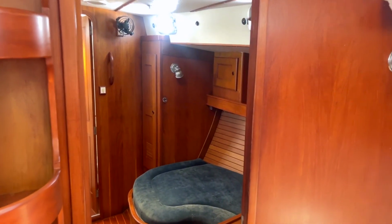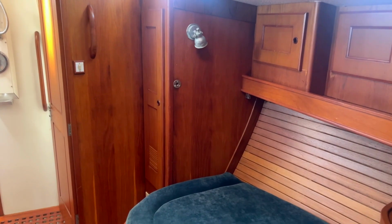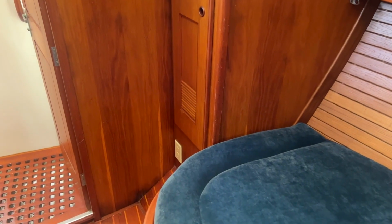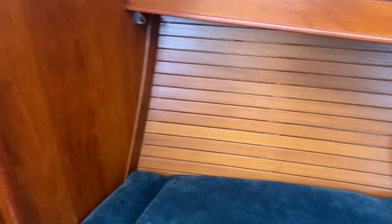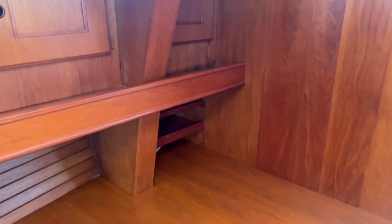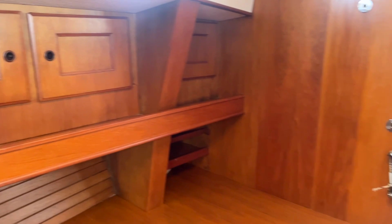Moving forward in the boat, we come to the primary guest cabin. Off to the starboard side, the originally planned single berth here has been converted into a desk area. It's a great place to get some work done if you need to while you're offshore. And then on the opposite side of the cabin are a double berth on the bottom and a single berth up top in a bunk configuration. The guest cabin has plenty of overhead storage, and you can see the natural light continues through this area.